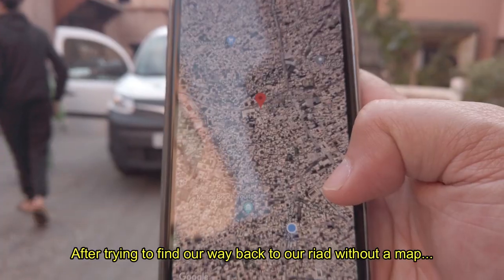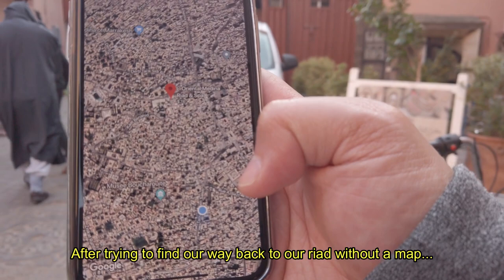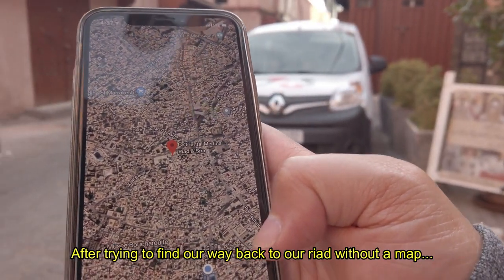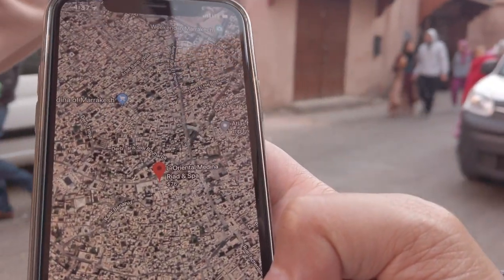So, we were completely off. We are pretty far. Oh, wow. Going in the opposite direction. That goes to show you how easy it is to get lost here. Made it back to our riad.